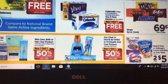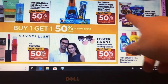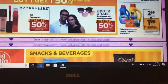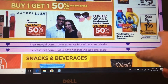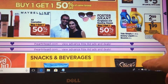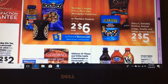So let's go down here. The Crest is buy one, get one 50% off. The cereal is 2 for $5. The Neutrogena right here is buy one, get one 50% off. The Maybelline is buy one, get one 50% off. It's a good deal on the Tide and the Downy and the Bounce. It's supposed to be a $1 coupon coming in the paper, so it'll be $1.99. That doesn't make it free, guys.